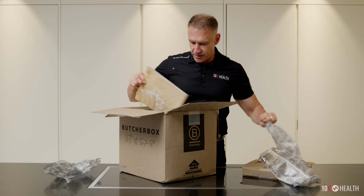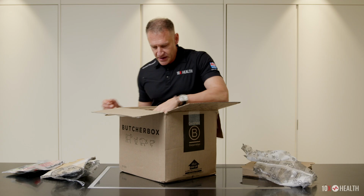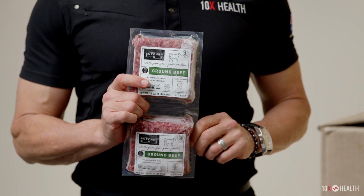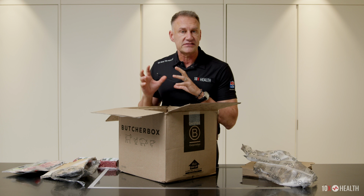There's some nitrate-free bacon, but also grass-fed, grass-finished ground beef. And this is actually high-fat beef. It only is 85% lean. I don't actually like the really, really lean meats because the saturated fat in meat gets a bad rap. The truth is that saturated fat is fine for you if it's in the right fatty acid ratio.